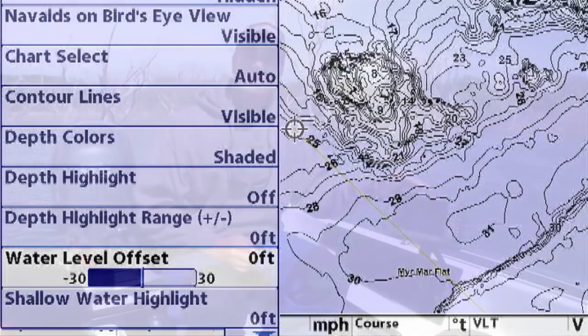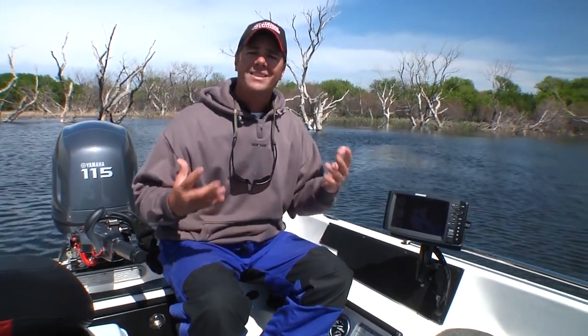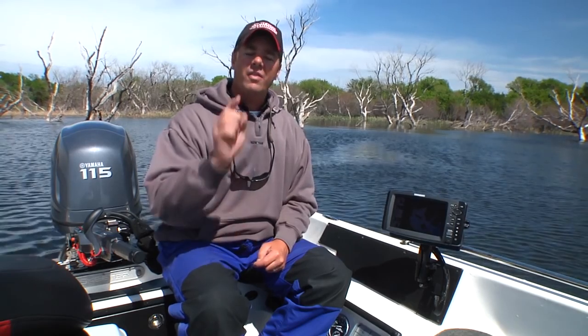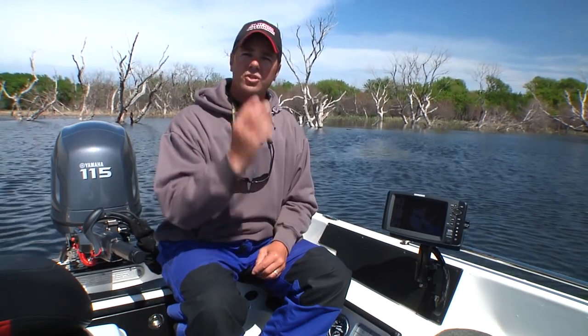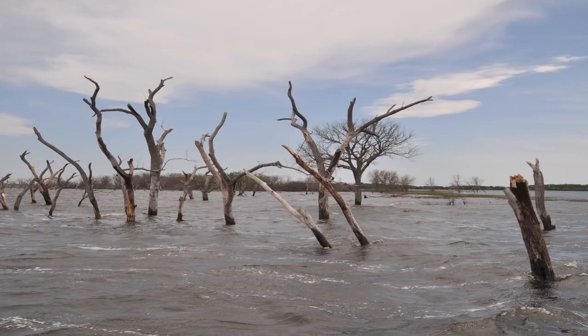If the lake was surveyed 3 years ago and the water level's gone up 2 feet a year, we're off by 6 feet. You use that water level offset feature, increase the lake level by 6 feet, and the map data is automatically adjusted in that unit and displays correctly. That means the information that you're seeing is accurate. And on a body of water like this, that's incredibly important.